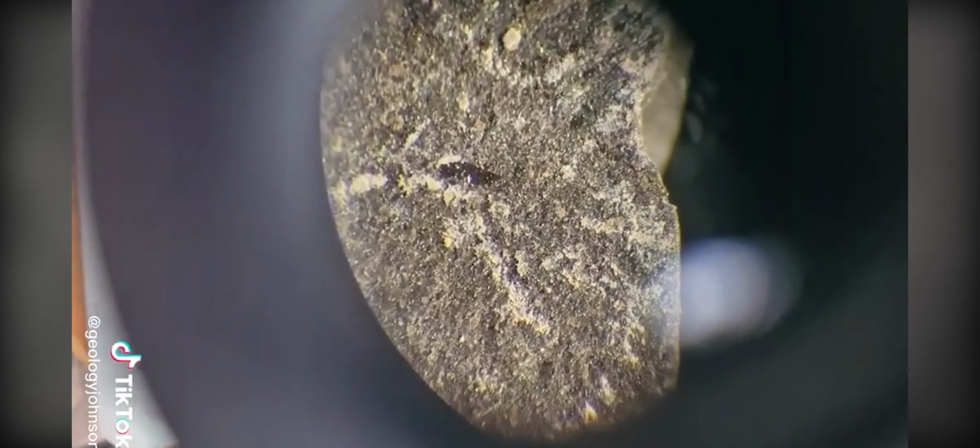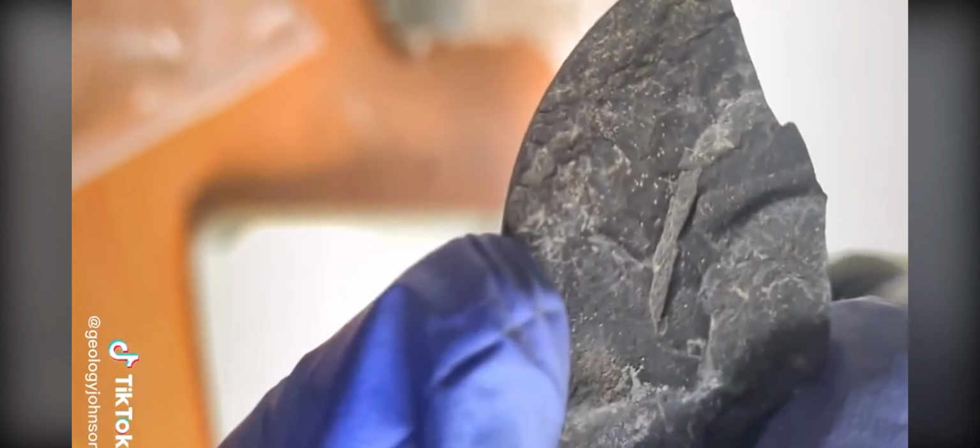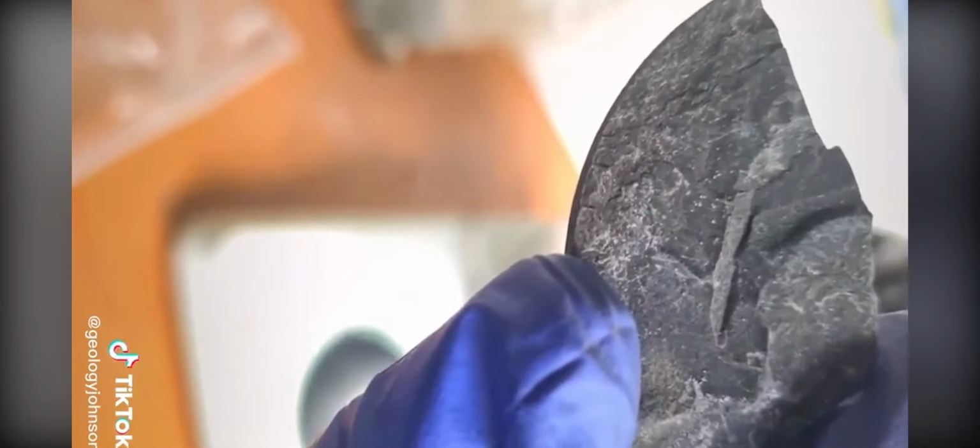Oh, no. This is hard. So this is how small it is compared to the end of my tweezers. Oh, so tiny. And that's how big my tweezer is in real life. You can't even see the fossil really on the shale.